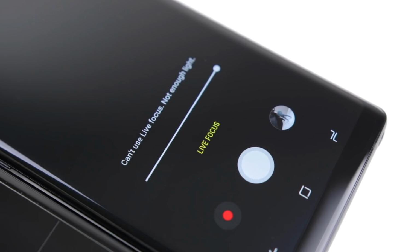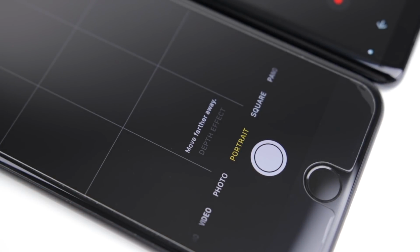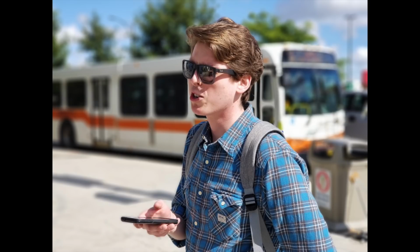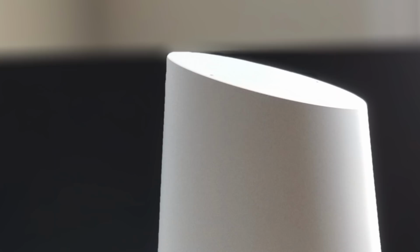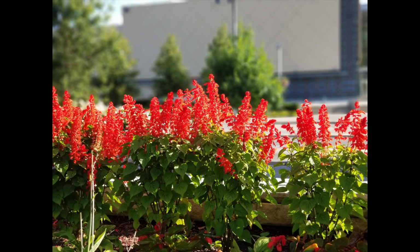The dual camera system also enables the new live focus mode, which is very similar to the iPhone's portrait mode. For people, it does a really great job, but the blur has to be turned down a little bit in some cases as it looks a bit too unnatural with some awkward blurred out areas, but it is a common issue with most systems with this feature. You can still come away with some really great shots in the end.